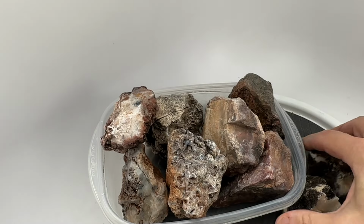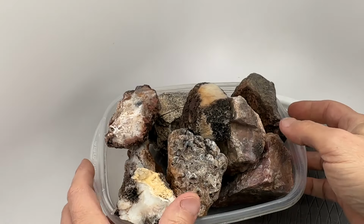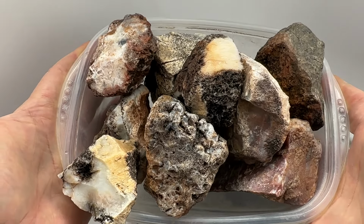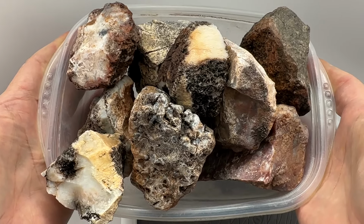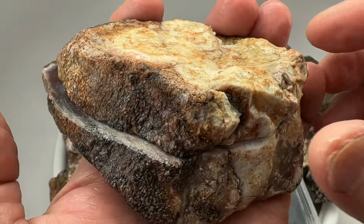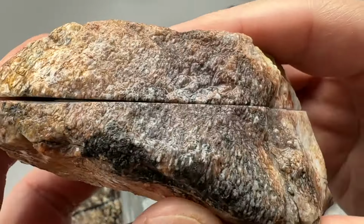All right. Let me get these off of the saw. We will get these cut and see what's inside them. All right. All right, everybody, back from the saw. Let's walk through and see how we did.